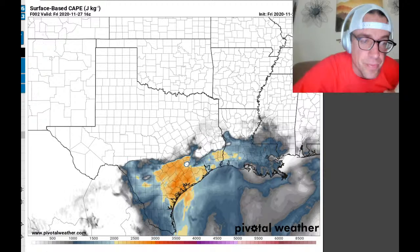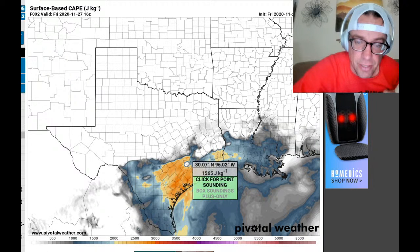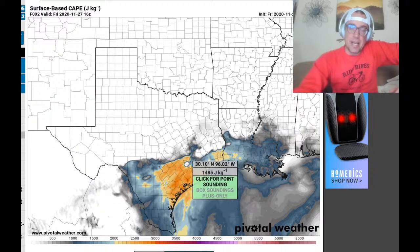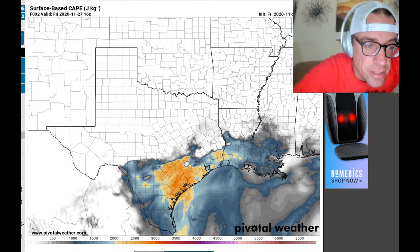Most of the CAPE is from the Houston metro west and southwest. But then that subtle disturbance moves to the east through southern Louisiana, eventually southeastern Louisiana, with marginally favorable low-level shear. There's that CAPE right now. Most of it's to the west of Houston where there's less low-level shear. And then where there's a bit of a reduction of CAPE, that's where you get the 0 to 1 kilometer storm relative helicity of about 150 to 200. But you get the best overlap of thermodynamics and wind shear near the Houston metro. That's for sure.